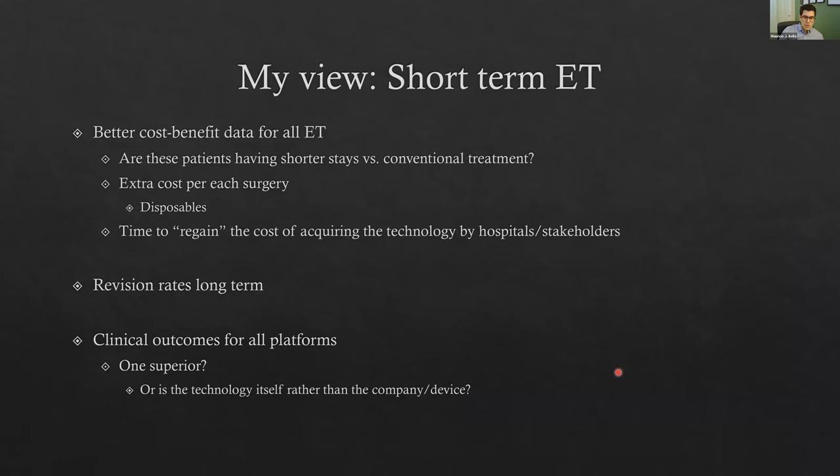This is my opinion on just this first part on enabled technologies in general. As we mentioned, cost is a big one. So where is the cost benefit? Are these patients having shorter stays, because we're also adding MIS to the enabled technologies, or are we still doing the open exposures, but now we're using robotic? Is this patient having a shorter stay? Then it's a cost saving measure.